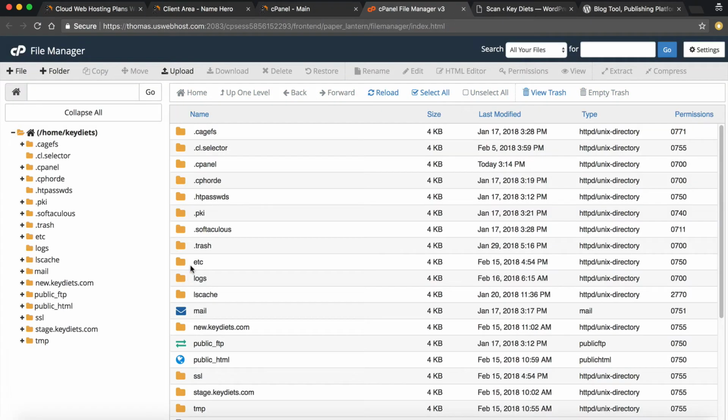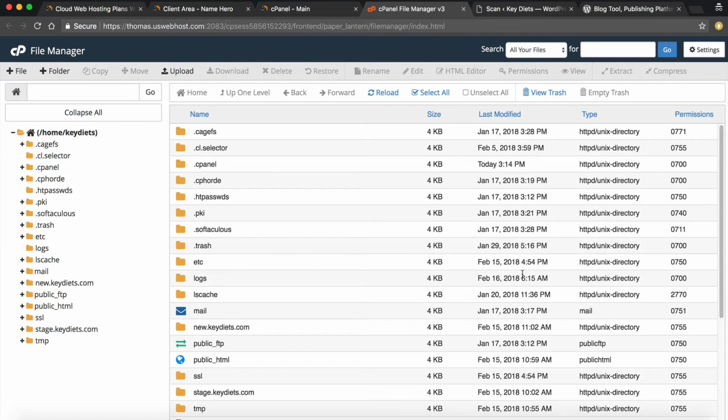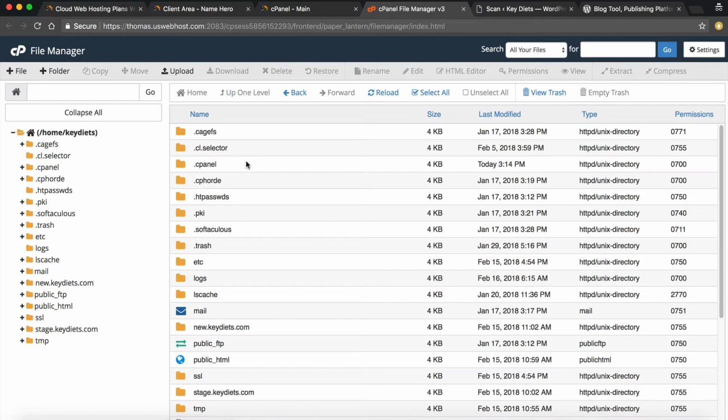Now, this is the whole directory structure of this specific account. So a lot of times you can look at the last modified date, and it's going to let you know files or directories that have been added to your account that could be from a malicious person, especially if your site's been hacked. So like we see in .cpanel today, I can look. It looks to me like these are legitimate requests, like the email accounts JSON, email accounts count, stuff like that. That's probably okay.